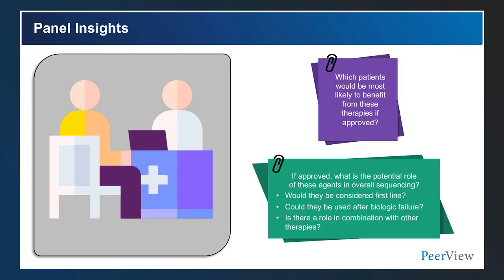So I'd like to move into kind of a panel discussion here, where we just introduced a brand new class that may join our already enlarging arsenal of therapies for both Crohn's disease and ulcerative colitis. And Bruce, I know you've obviously been involved in these trials. You're very familiar with these agents. Who do you think are the patients most likely to benefit?